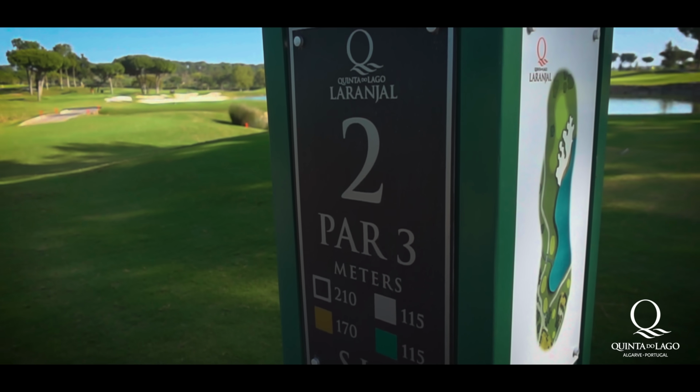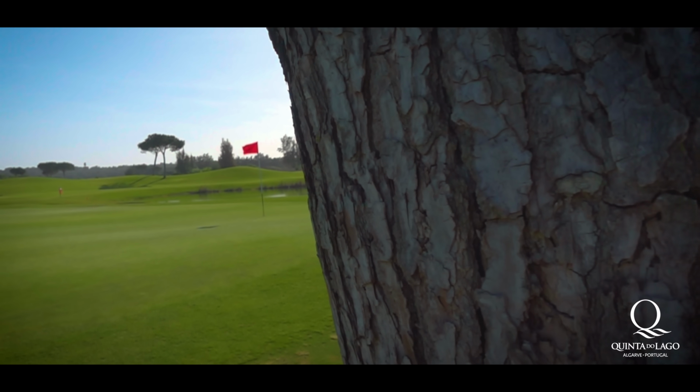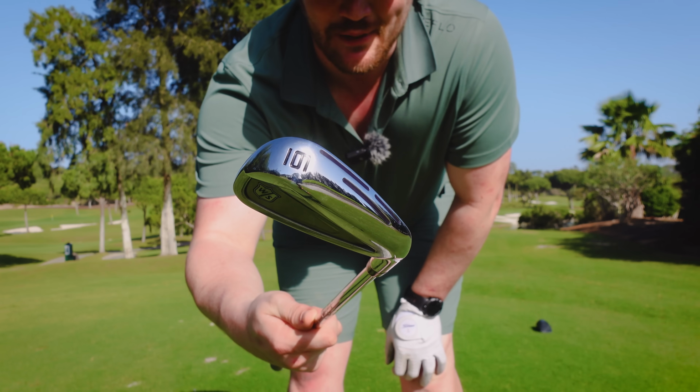Now we come to the second hole. Every par 3 on this golf course, if you've played it, is a long way. This is 220 yards, believe it.